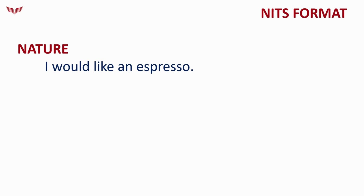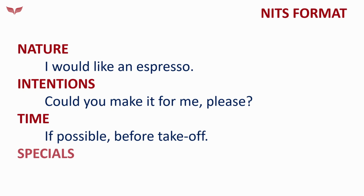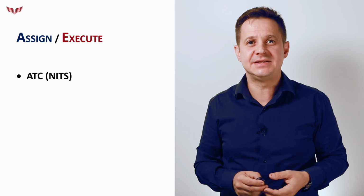To maintain simple and effective communication, I utilize NITS format for interactions with ATC, cabin crew and the passengers. Although ATC and passengers may not recognize it as NITS, and they don't have to, it serves us as a simple and structured format for delivering clear messages. I could even use NITS to request a coffee. I would like to ask you for an espresso. Would you be so kind and make it for me, preferably before takeoff if possible, with no sugar and no milk? Thank you.